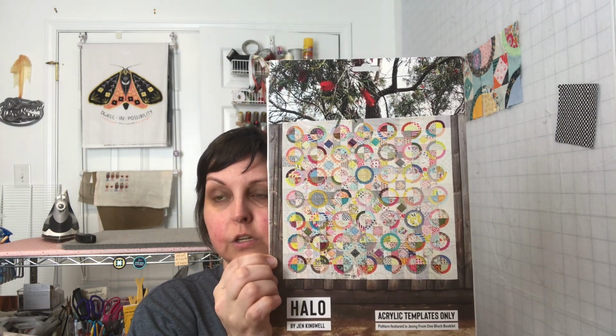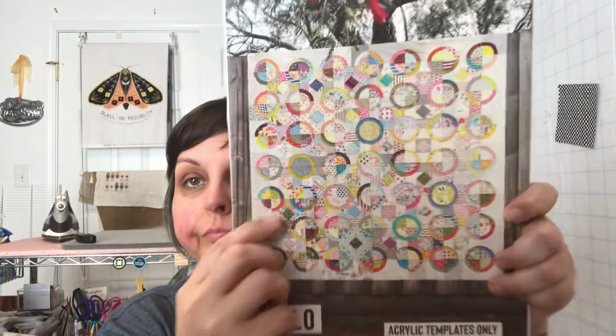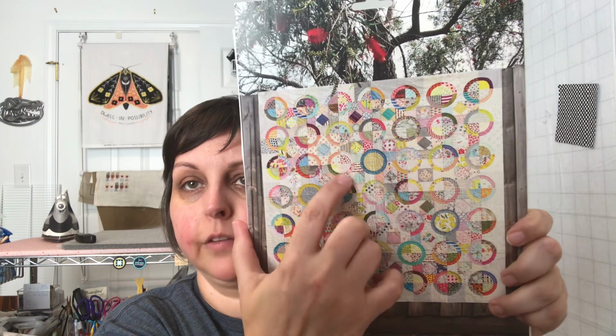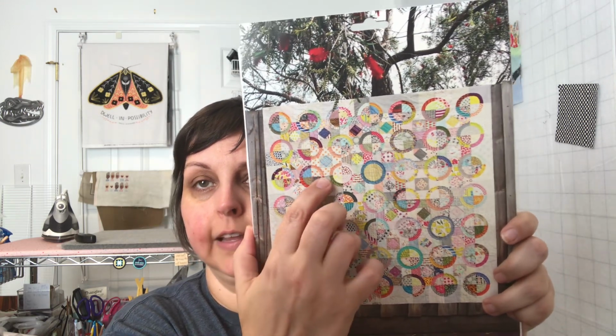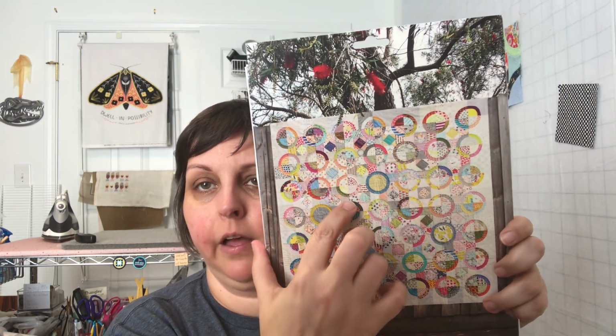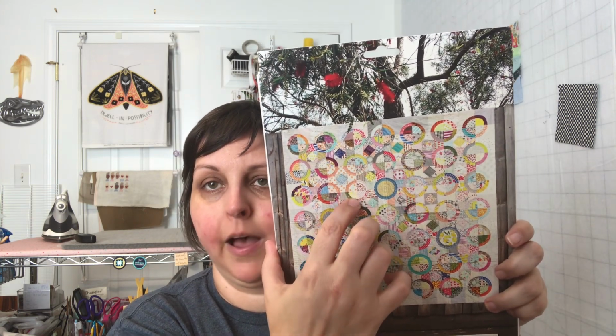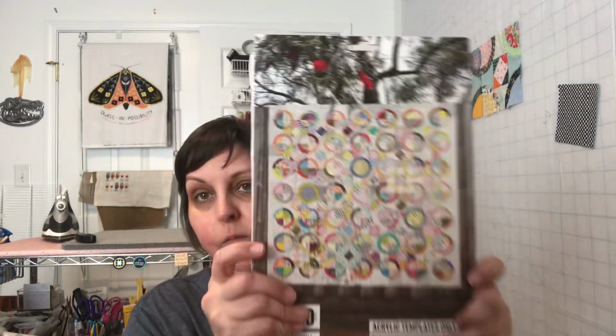That's what I learned to do, and I bought the templates to go with it. So if you look at this, this is the block. You get a quarter circle in each square. So you have a square and a square. Then you have this little curvy bell shape, and then you have the pie for the quarter circle. What I'm saying is there's a lot of cutting. And I wanted it to look like this. I want a scrappy quilt. So there's a lot of cutting.